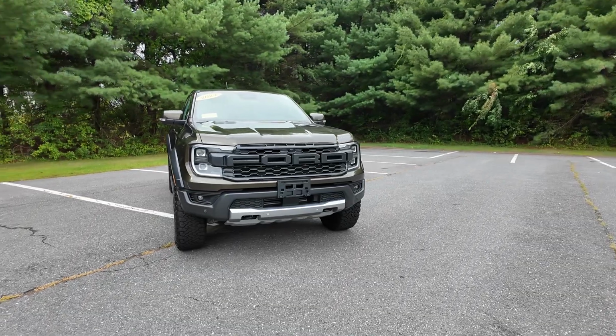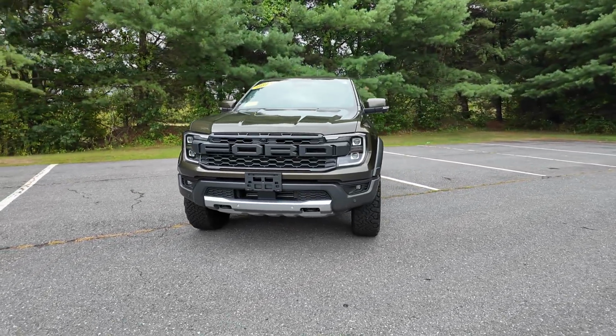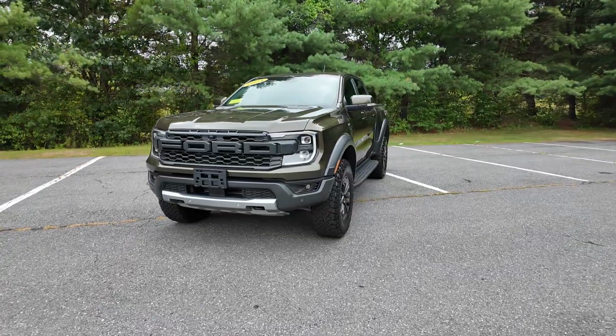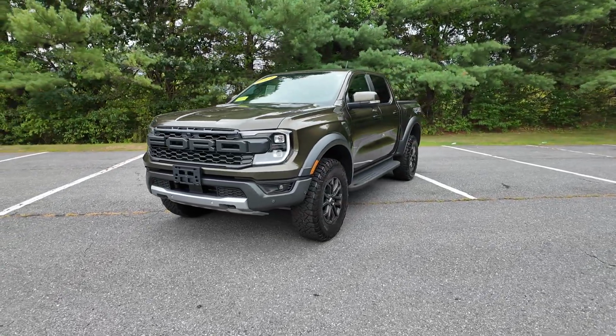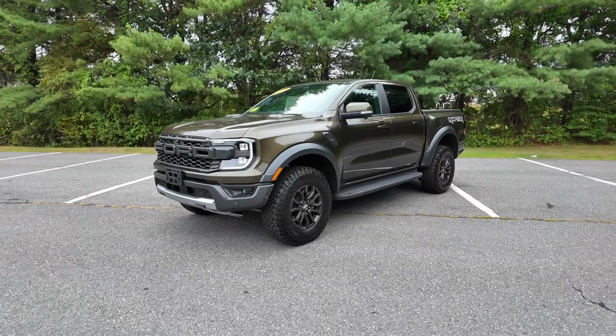Throughout the years, there have been vehicles I've always wanted to feature, but thanks to the car shortages and a lack of availability, I never got the opportunity to check them out. Well, we're going to cross off one vehicle on my list, which is the Ford Ranger Raptor.